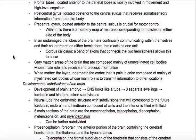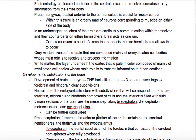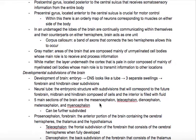The definition being the embryonic structure with subdivisions that will correspond to the future forebrain, midbrain, and hindbrain, composed of cells, and the interior is filled with fluid. So the five main sections of the brain overall, coming from this neural tube, are the mesencephalon, telencephalon, diencephalon, metencephalon, and myelencephalon, but these can be further subdivided, and some of these are parts of a larger whole.